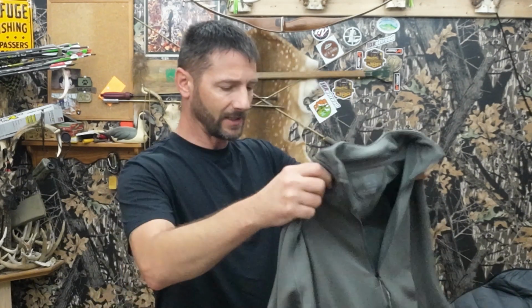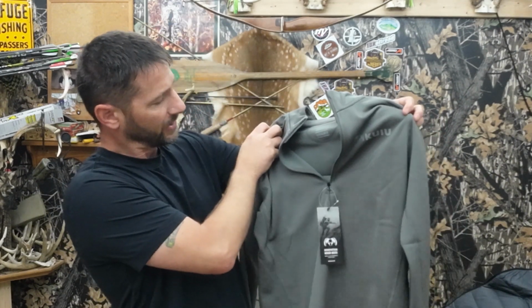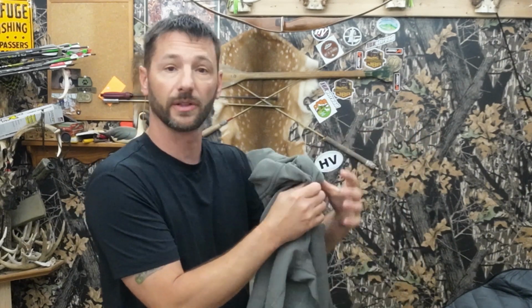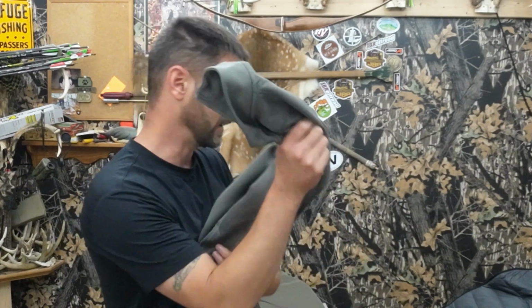Dig it. So that's it. That's just going to be a nice shirt to wear over top of your base layer and underneath your actual mid layer, your insulatory mid layer. I can already tell I'm going to dig this shirt.